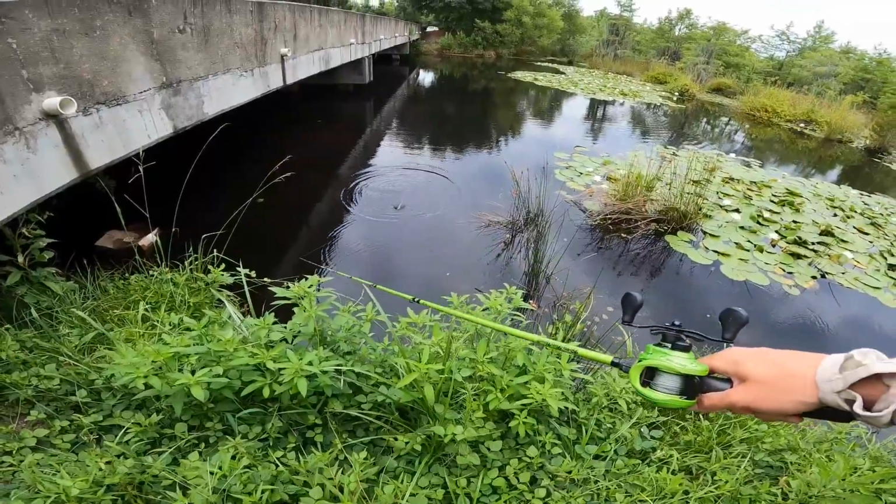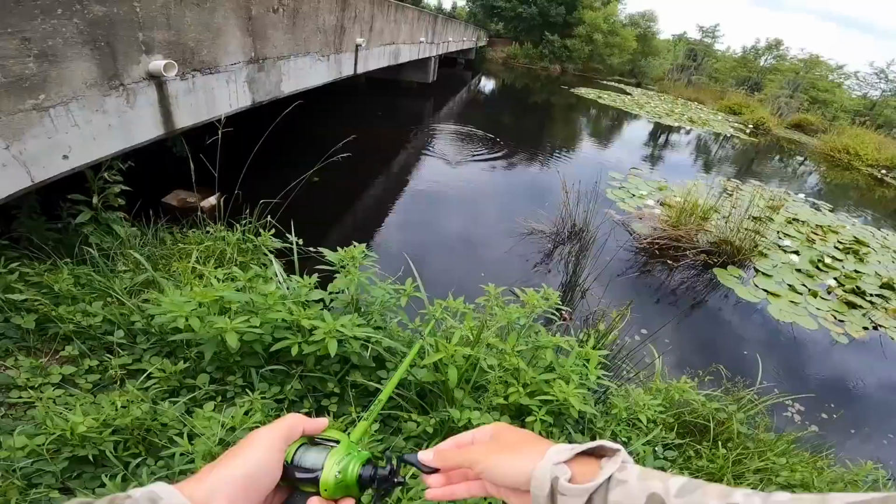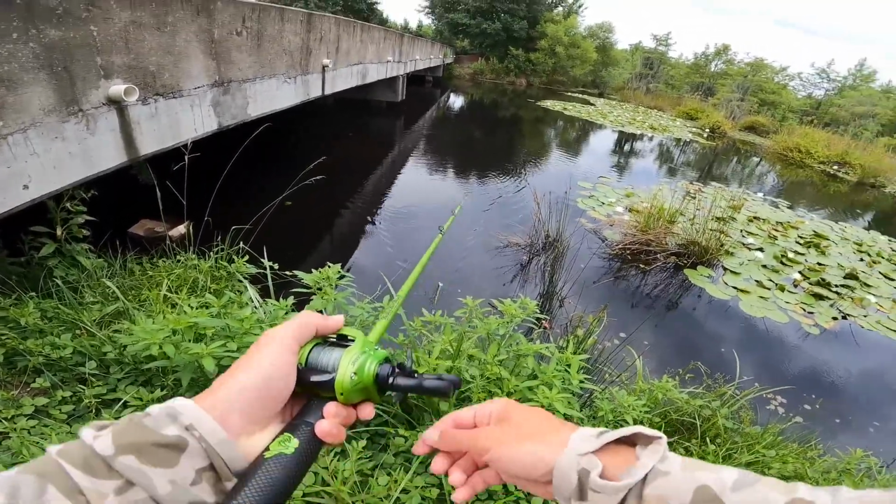I want you guys to look at this snake in the water. Not really a good spot for me to do this at. Hold on, let's see. Flip it out. Look at that snake, guys. Look at that thing. Oh my gosh. Just looks real.